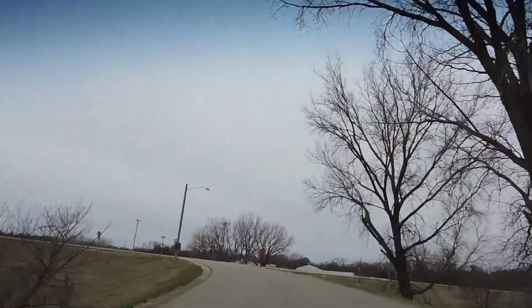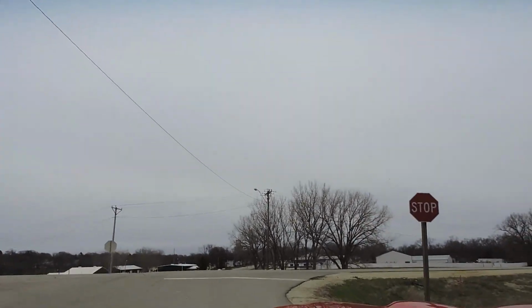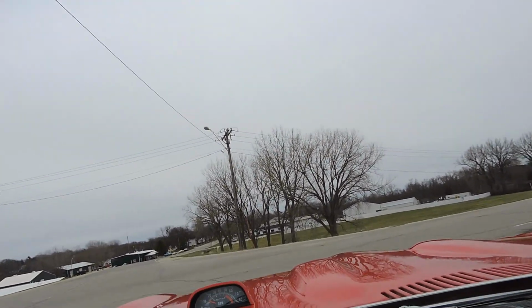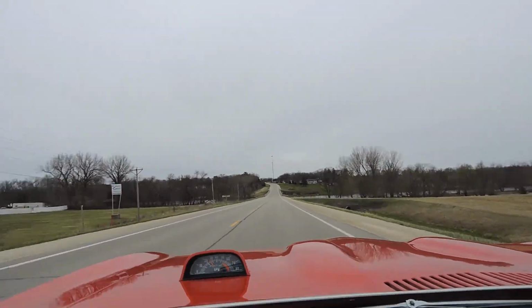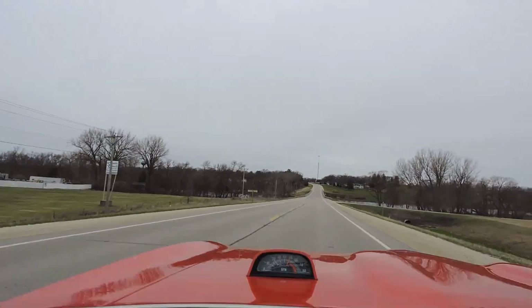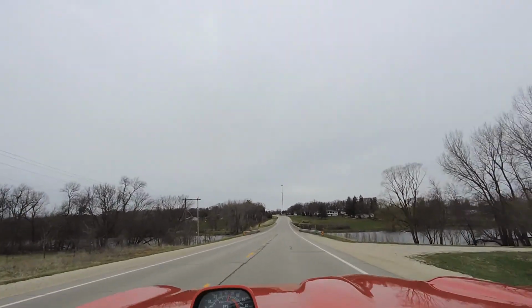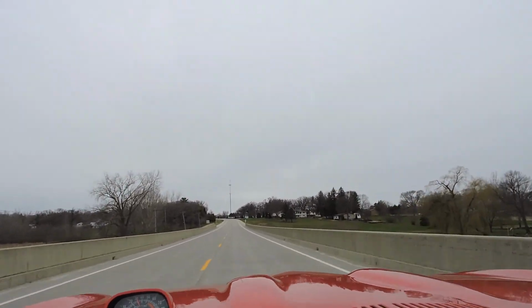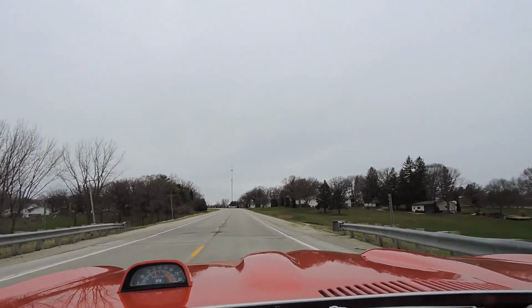But yet it's got nice gears on it to where if you want to take it down the highway and enjoy it, you can. There, I just dropped it down into first. Synchros feel good there. Fourth gear, 3,200 RPM, 75 miles an hour. Just a fantastic car.